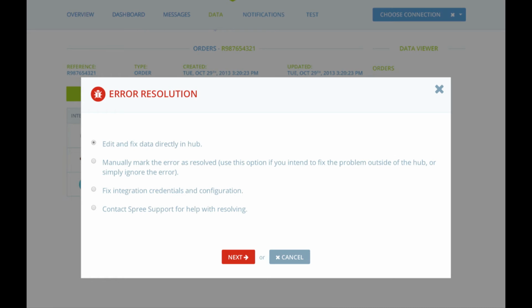The second option is that you can just manually mark the problem as solved, so you know that whatever has happened is just not going to be resolved, and you just want to get this error out of your way. You just mark it as done, and it will disappear off the list. If you see the error coming back as like a configuration error, you can jump straight to the credentials and configuration for that integration, so you know that you typed in your QuickBooks password wrong or something like that. You can jump in there.